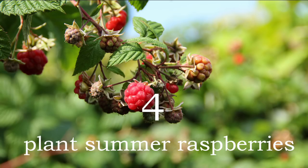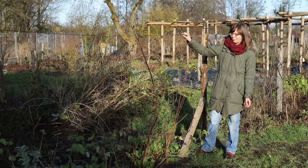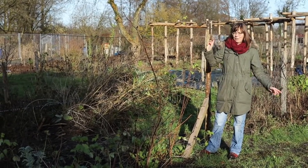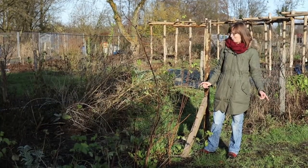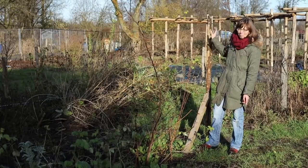Number 4, I want to plant a row of summer fruiting raspberries. These are fall fruiting raspberries. The variety is called Himbotop, but I also want summer fruiting raspberries, and I already have the plants, but we have not planted them yet. So we have to plant them, mulch them, and make a support.